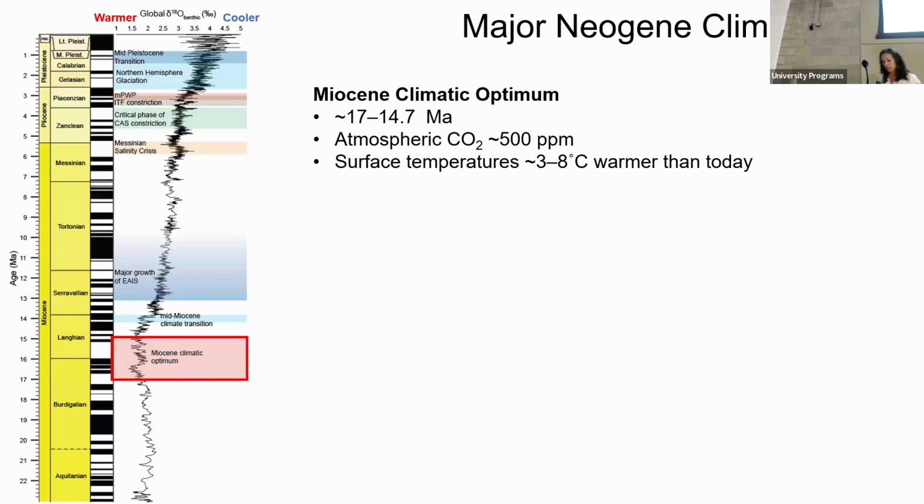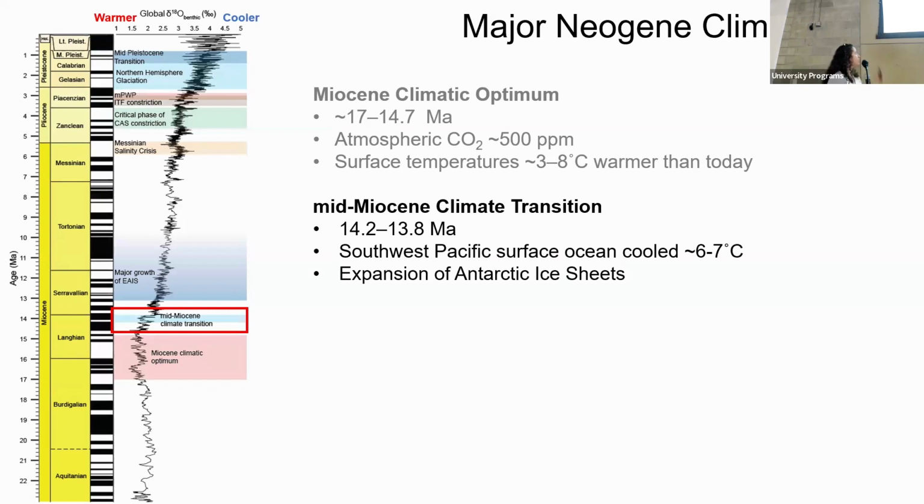Earth warmed up because we had eruption of the Columbia River basalts during this time. The increased atmospheric CO2 led to surface ocean temperatures that were 3 to 8 degrees Celsius warmer than today. The second event that happened right after that was the mid-Miocene climate transition. This occurred from about 14.2 to 13.8 million years ago. We had expansion of Antarctic ice sheets during this time, so our Earth is really cooling down, and that led the Southwest Pacific Ocean to cool down by about 6 to 7 degrees Celsius.